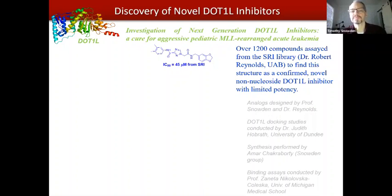They noted that this particular compound was a weakly potent DOT1L inhibitor. It has an IC50 value of 45 micromolar. Normally, you would want something to be about 10 micromolar or less for it to serve as a potential lead compound. So this one didn't quite fit the bill.